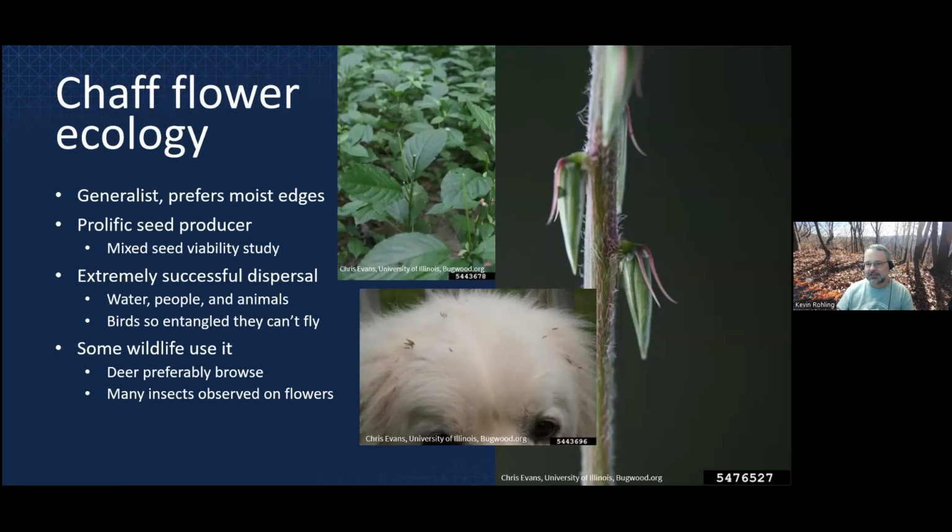So it is a generalist that prefers moist edges, a prolific seed producer, and again has this extremely successful dispersal. In addition to moving around on animals and people, it also gets around through water. After floods, when the floods recede in streams and water bodies, a lot of times that will help move the seed around as well.